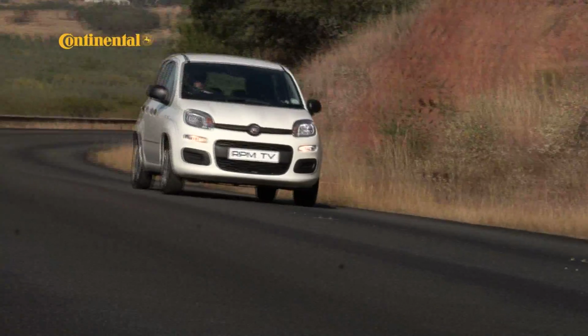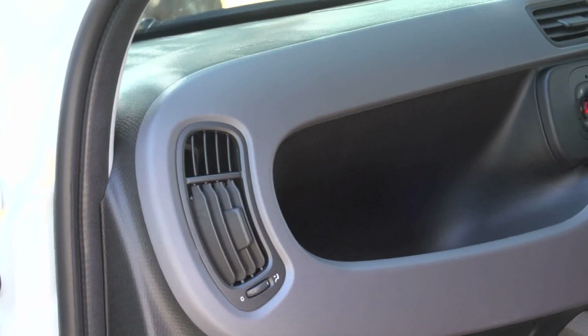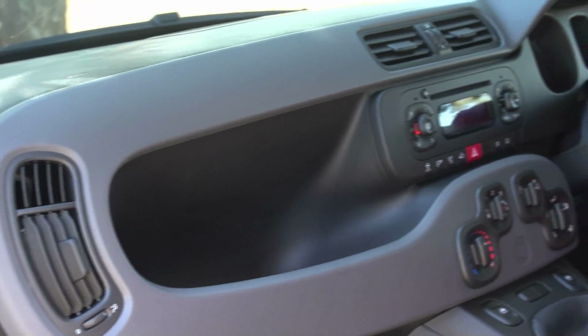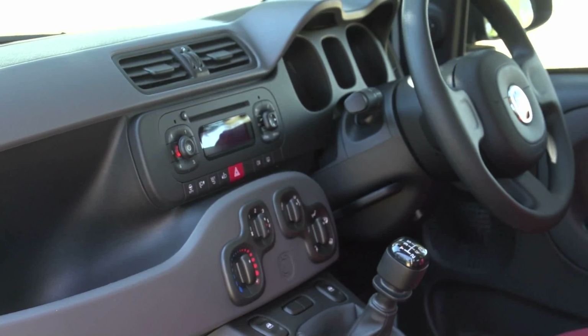There is a better sense of space and a higher driving position than you might expect in a small car, and the way they've packaged the gear shift and the handbrake means they've made extra room for more storage spots. The only downside, there's no lockable cubbyhole. Besides that particularly South African concern, it's a comfortable and usable interior.